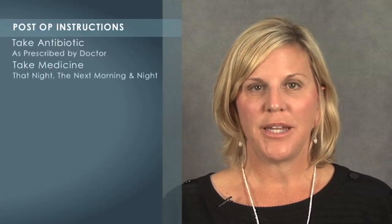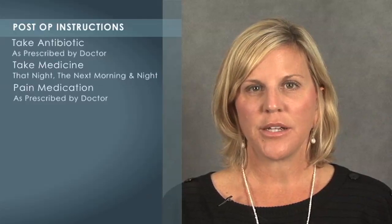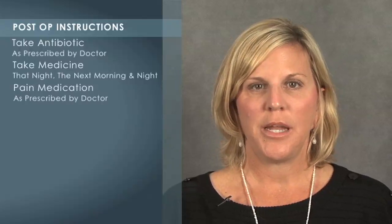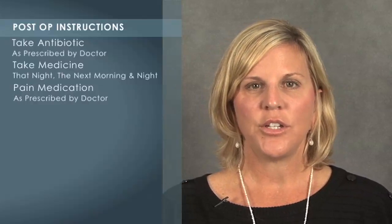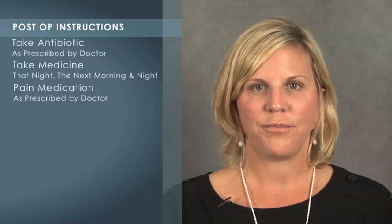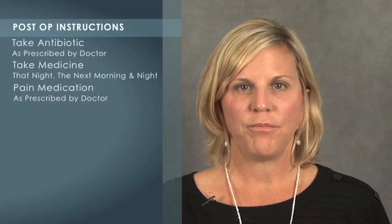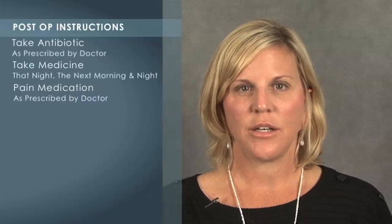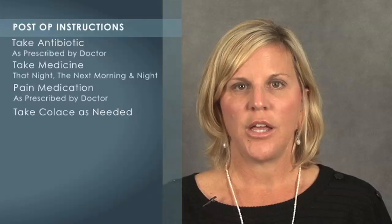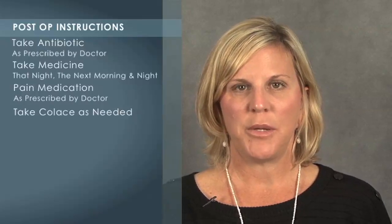Next, we'll talk about your pain medication. This could be Norco, it could be Ultram, it could be Celebrex. It's important to take your pain medication as directed by the doctor, especially in the first 24-48 hours. After that, you can take the pain medication as needed. A common side effect to taking pain medication is constipation. That's why on your list of medications, we recommend that you purchase Colace. Colace is a natural stool softener that just helps soften that, because the Norco tends to cause constipation.